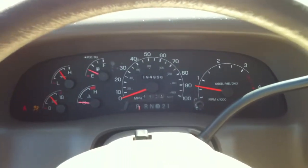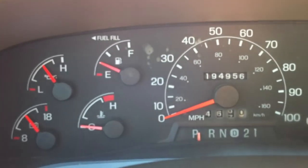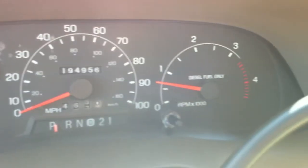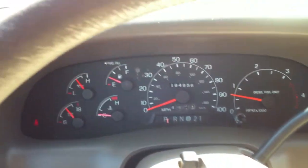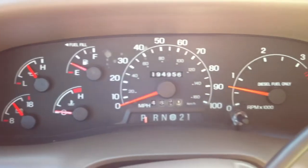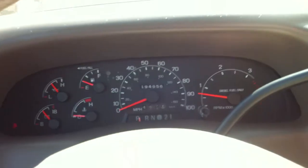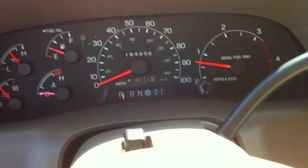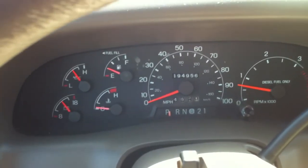There you go. Alright, we have 194,956 miles. That was a cold start right there. That was 3 days sitting here and just firing it up for the first time. So, it didn't have the slow 7.3 start after a couple cool nights. Another good sign that this car was very well taken care of.